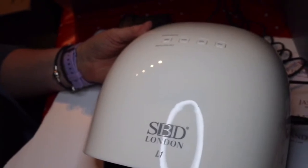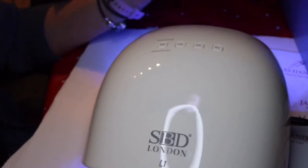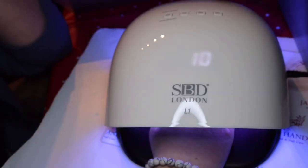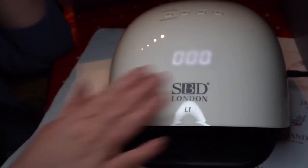But look, it's just such a pretty lamp in general. It's like a nice big shape, not too big. It packs away neatly in my travel case because I'm mobile. And there you can see, look, it lights up amazingly. It counts up when the hand goes in it. You can press the button and it will count down for you.